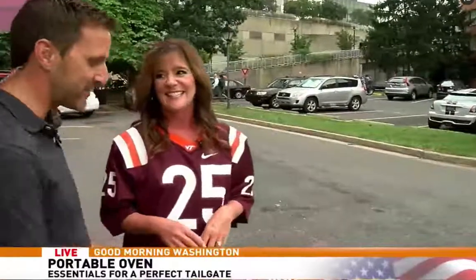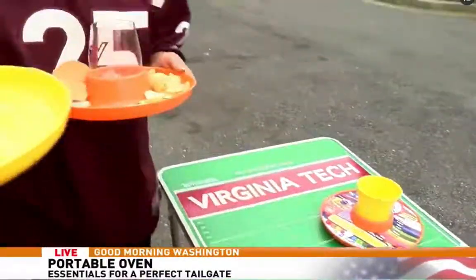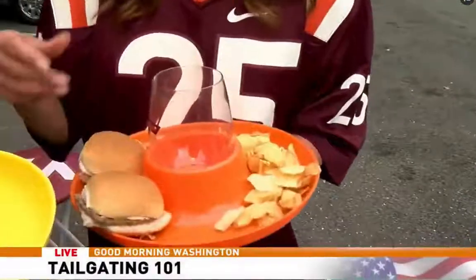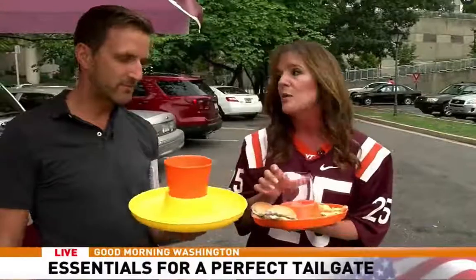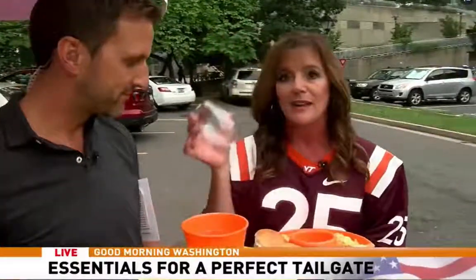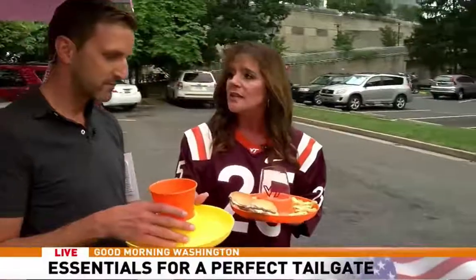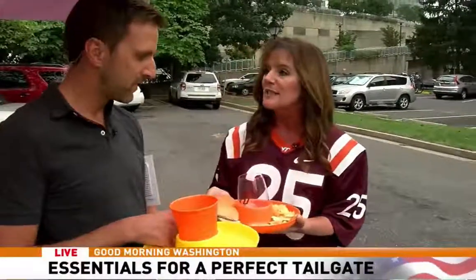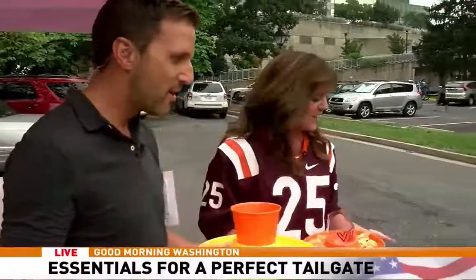Okay, we teased this. It's not a Frisbee. This is called Great Plate, and I think it's great. So you go to the tailgate and you're trying to figure out, how do I eat? How do I hold my drink? Now I'm a wine drinker, you guys know that. So I've got my stemless wine glass in here, but any solo cup fits. They also sell these cups like this. How awesome is this? Everything's right here.